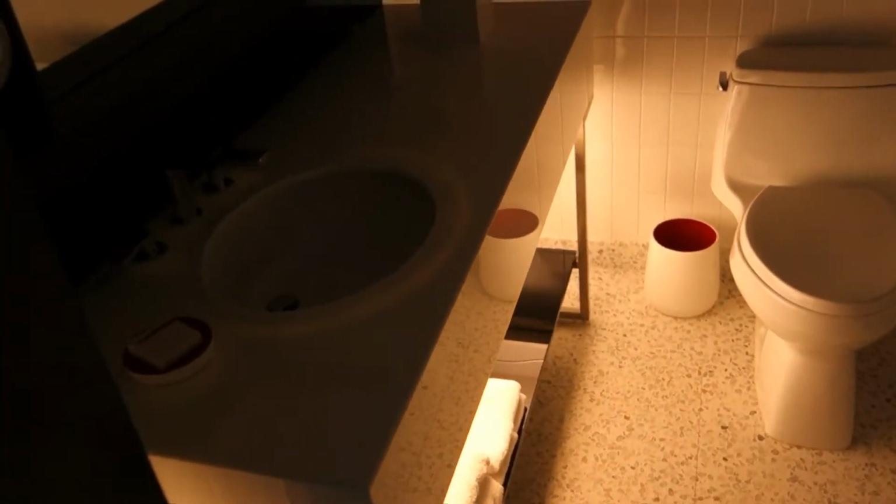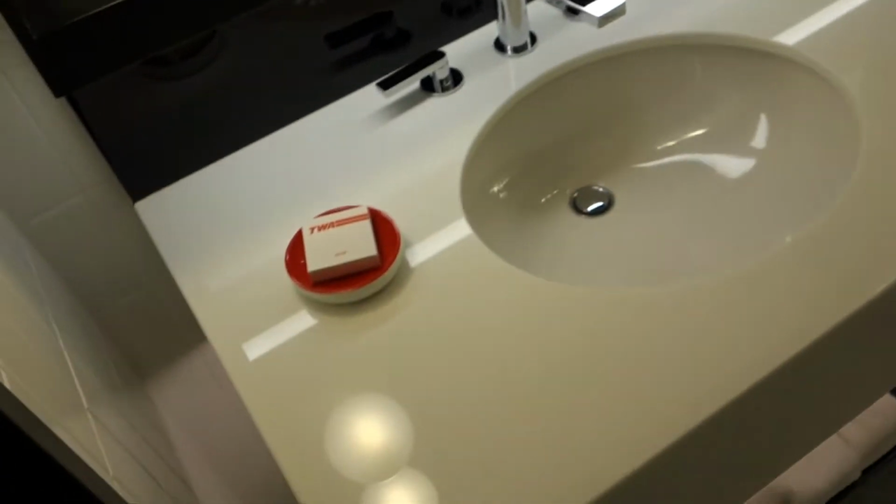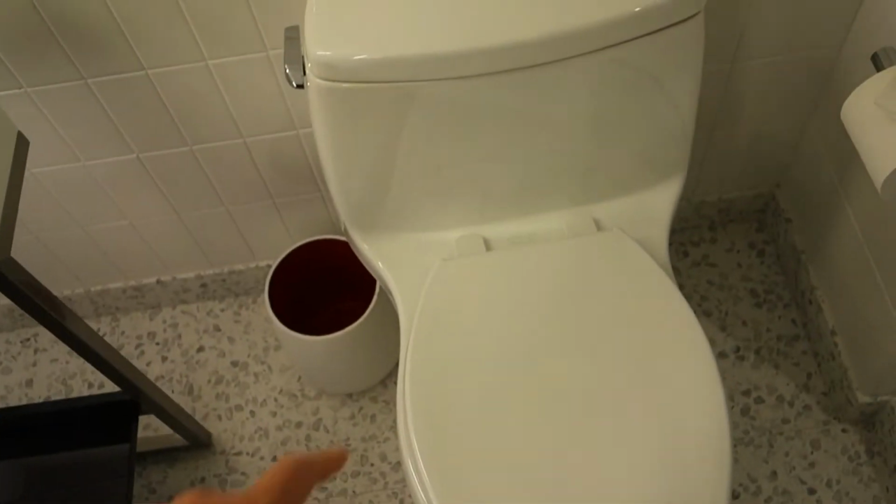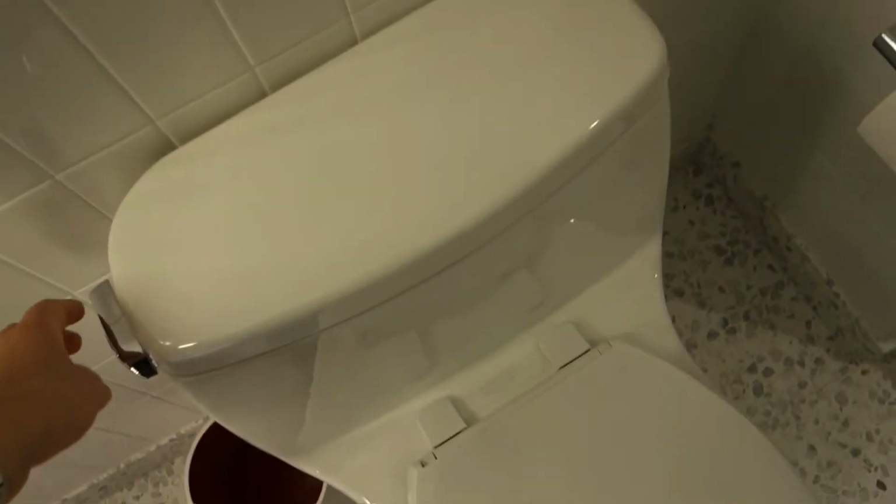And now for the bathroom. Look at that backlighting, guys. That is really cool. And what do they call this? The Hollywood style. Turn the lights on here. Whoa, how do you turn these lights on? Whoa, there we go. Get the full effect here. Bright white. We got the soap. Modern looking faucet. And a toilet. Got that kind of retro style shape.